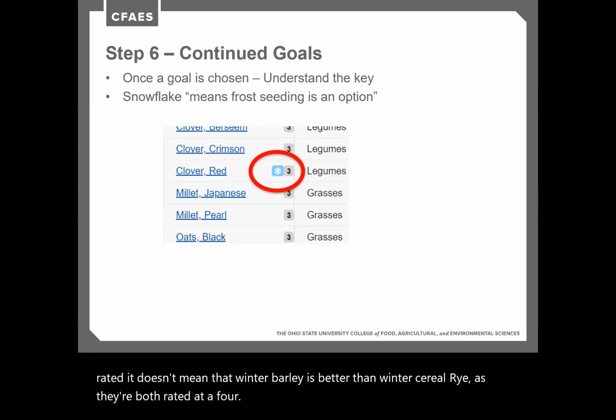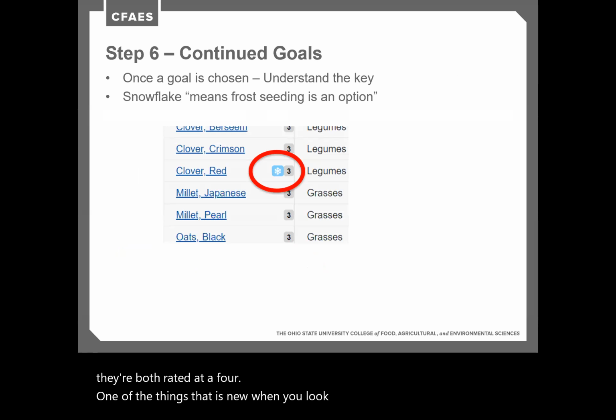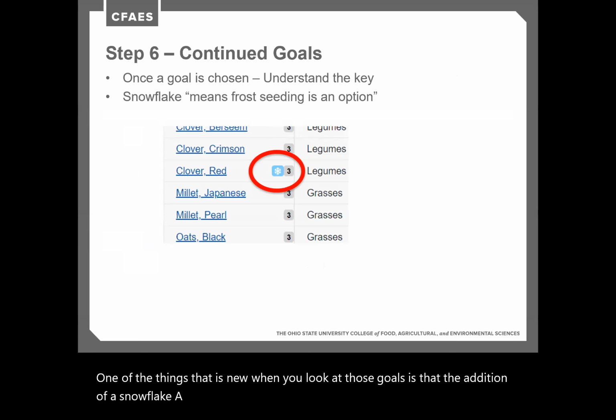One of the things that is new when you look at those goals is the addition of a snowflake. A snowflake just means beside a species that there is a frost seeding option.